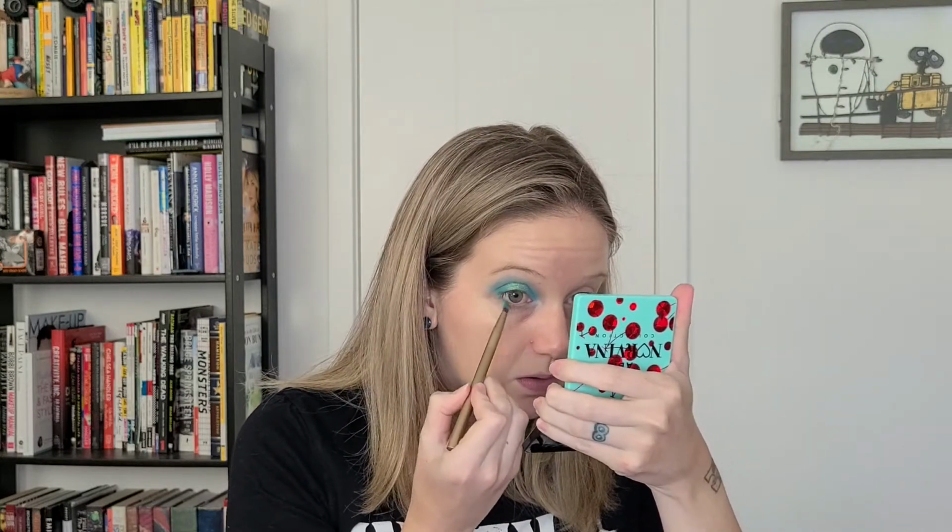I'm just going to go in and buff out those edges. Alright, I'm going to go back in with that same little pencil smudger brush, a little more of the green color, and just apply that along my lower lash line. And then I'm going to buff out that edge with just a little bit of that same light blue on that first brush.